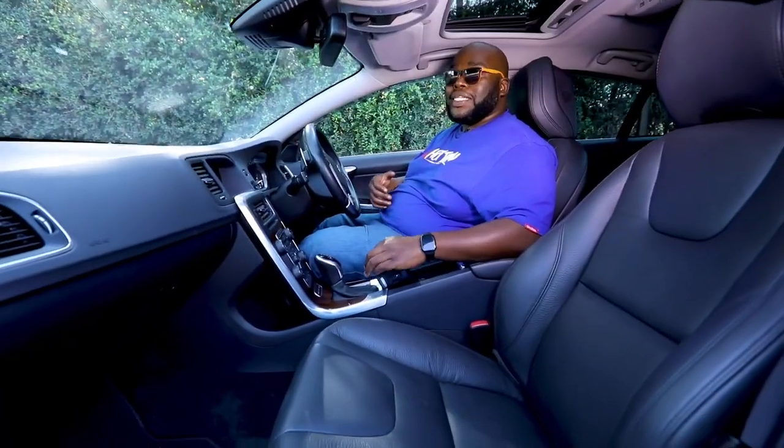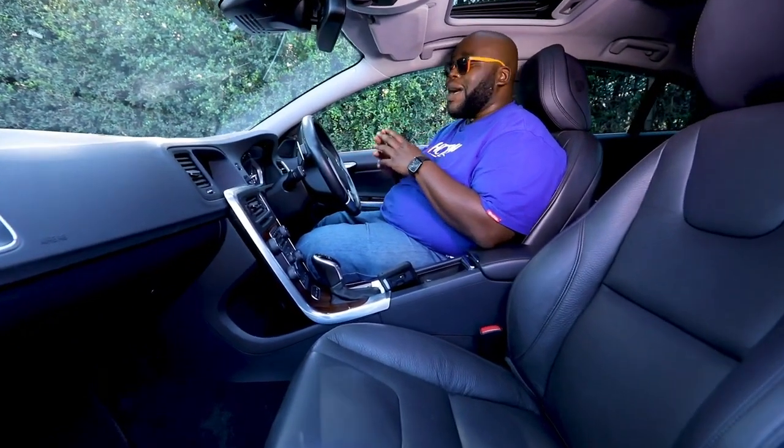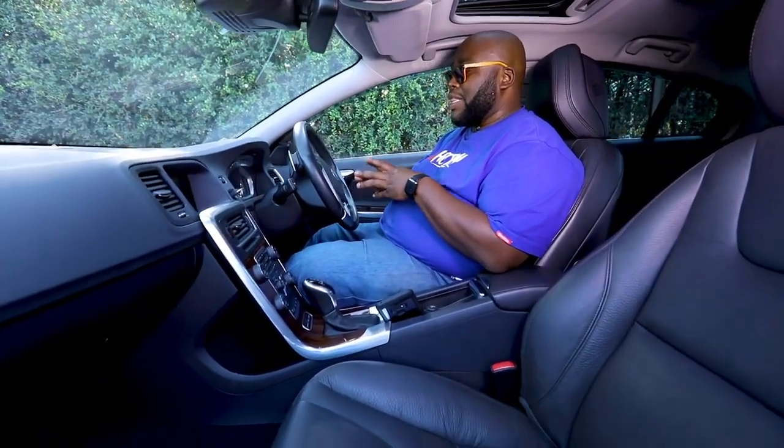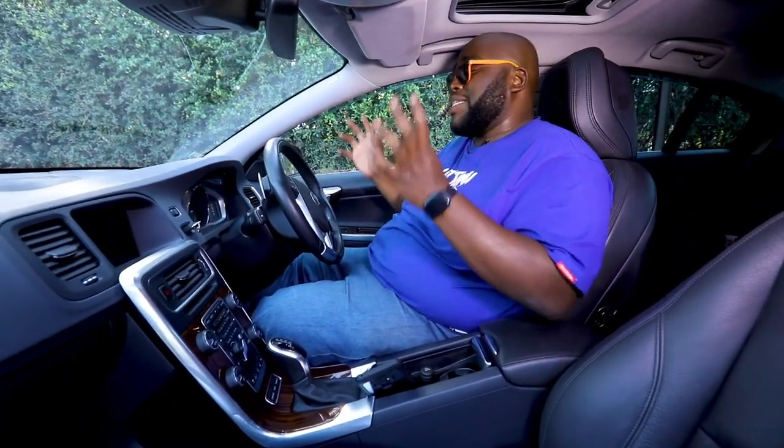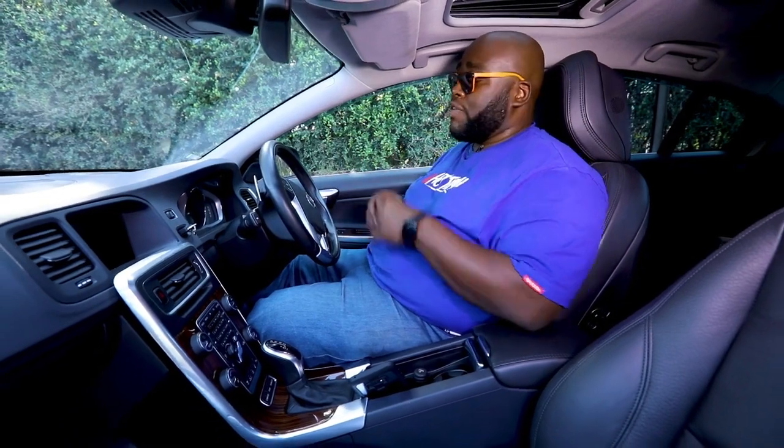So let's talk about the seats. I can tell you, I am so comfortable in this car because of the way the Volvo designers have put the seats together. The lumbar support is amazing, and it has three memory settings. So for you, your wife, your driver, or your child, whoever drives the car, you're able to adjust the seats electronically and save the settings so that whenever you come in, it will adjust and you'll know that this is Big Boy Trev who's driving the car.